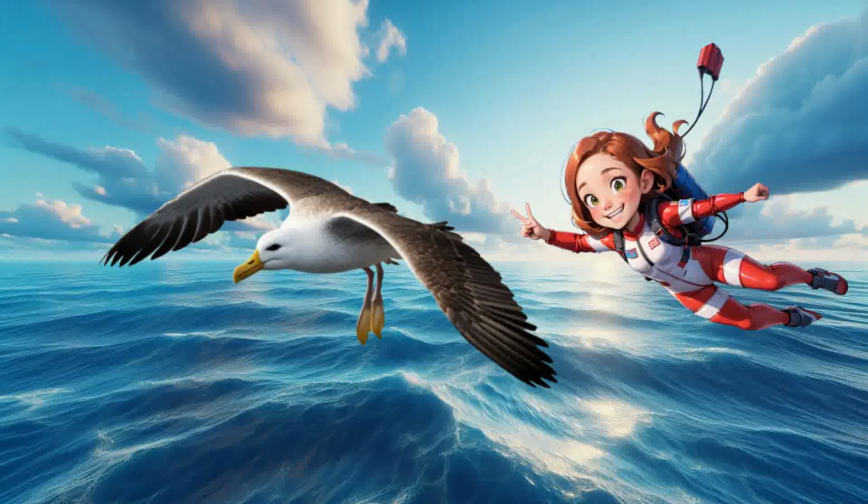Fantastic! You're doing great! The albatross loves to travel far and wide, but our next bird is a master of soaring over the land. Who could it be? Let's dive down a little lower to meet them.